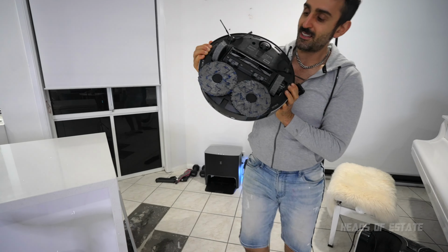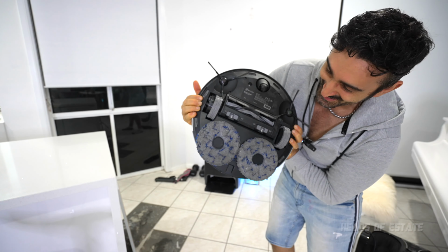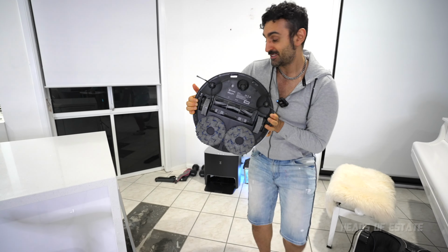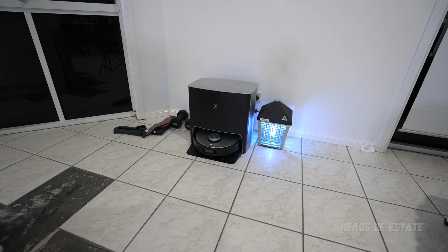So if you look right here, that's the level of filth that was on this floor. Look at that gray, murky, yuck. It's actually dirty all over. So I'm going to let it resume, clean itself, and show you how clean it makes them.